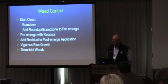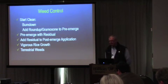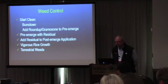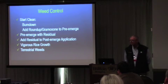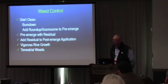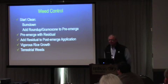A lot of times there may be a little bit of grass coming up, so you put the Roundup. You want it clean, and you want that residual out there. And it's a pre-emerge with a residual, like Command. The first post-emerge application that goes out needs to go out well before your first residual, before your pre-emerge runs out. It needs to go out then. You need to be ahead of it.